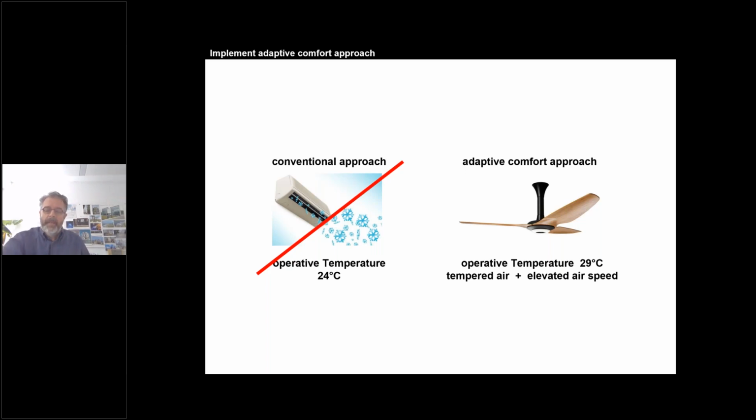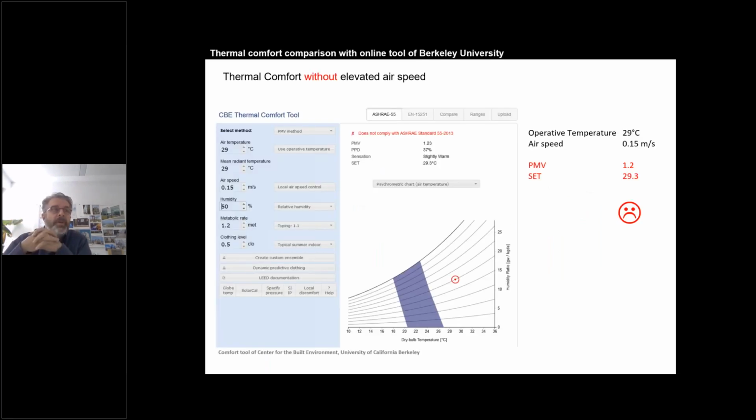And let me share why I think this is important, because if you look into a chart you can create with the CBE, the Center for the Built Environment tool of the University of Berkeley, which is available for free online on the internet. You can use that tool to quickly cross-check what is comfort and what is not comfort. So you can key in temperatures for air and mean radiant temperature, which gives the operative temperature. You can key in airspeed, humidity, metabolic rate, and clothing level, and you would get a psychrometric chart indicating a blue envelope of comfort and a red dot which is representing the indicated environmental conditions, saying, wow, that is obviously not comfortable.